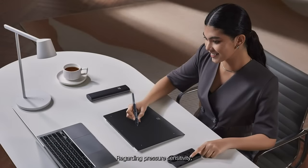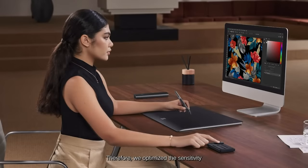Regarding pressure sensitivity, we need to develop a drawing tool as smooth and easy to use as a real pen, with improved responsiveness and pressure sensitivity for users to draw in greater comfort. In addition to pressure sensitivity, accuracy is equally important for digital artists to realize their creative ideas when using the stylus. Therefore, we optimize the sensitivity and operation of our pen nib with multiple technologies for higher accuracy and minimized errors to ensure the easy drawing of lines and curves at will.